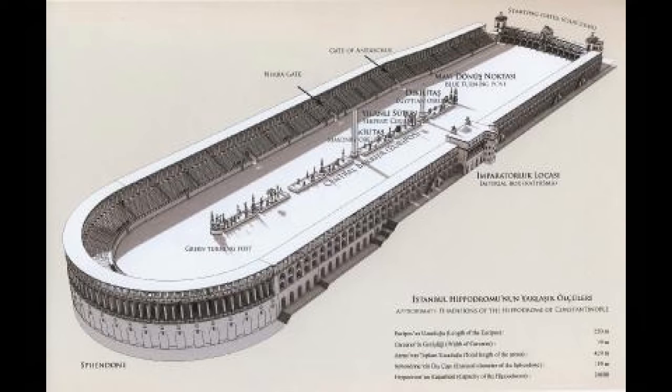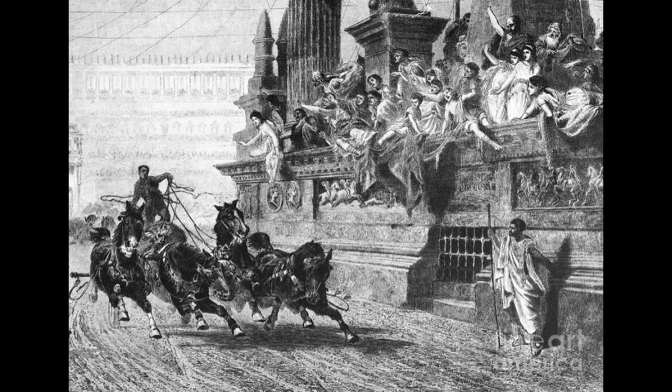Large stands for spectators were erected, and to actually see the race, a spectator would need to pay a fee. The higher the fee paid, the better the seat, and some fans would spring for the juicy spots. The turn at the ends of the U, where there was no bank to make it easier to turn a chariot at high speed, is where the real action was.